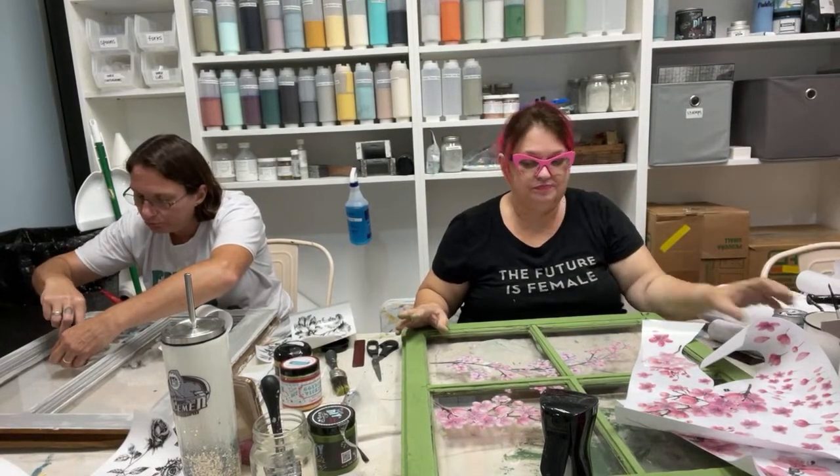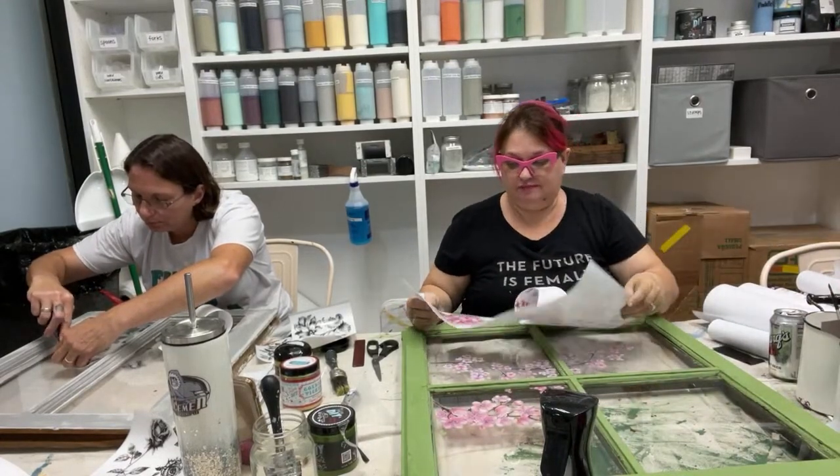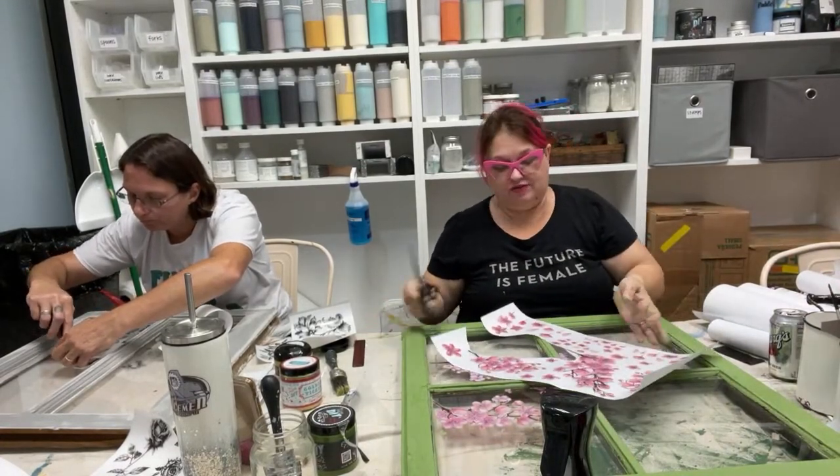I've got to wash the window too. That's okay. We will get there, as Sue said.